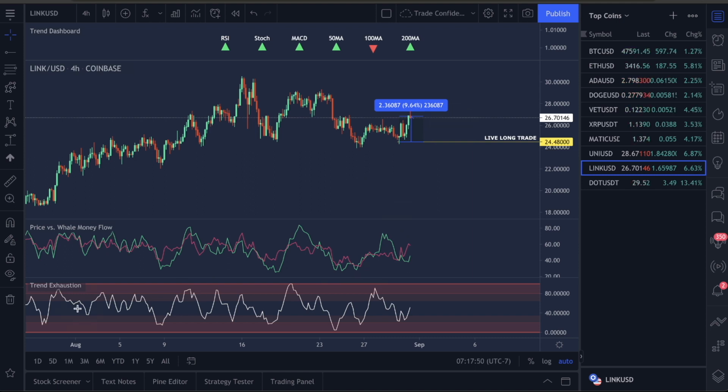I want you guys to pay attention down here to the trend exhaustion and the price versus the money flow real quick. Now, when we get down into the bottom section of this trend exhaustion, the bottom red, we usually start seeing a price move back up. This was correlated very well to our entry here, and that is why I believe we ended up seeing a move up. One of the reasons, okay?